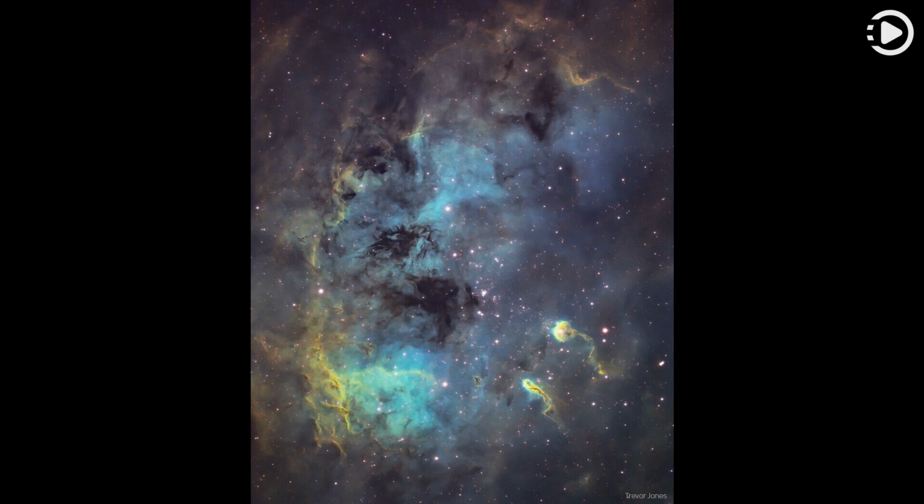Composed of denser cooler gas and dust, the tadpoles are around 10 light-years long and are likely sites of ongoing star formation. Sculpted by stellar winds and radiation, their heads are outlined by bright ridges of ionized gas while their tails trail away from the cluster's central young stars.